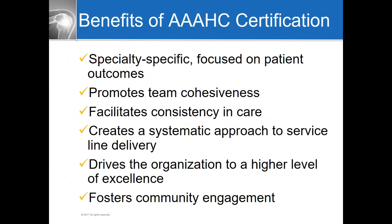And partly that's achieved because it's going to help the facility put together or facilitate consistency in care. I mean, it's been well shown that consistency in care is what produces consistent outcomes. So this is a very good framework around that. Partly, it helps that systematic approach to service line delivery. And then additionally, it helps the organization rise to a higher level of excellence, which is what we are all aiming to do.